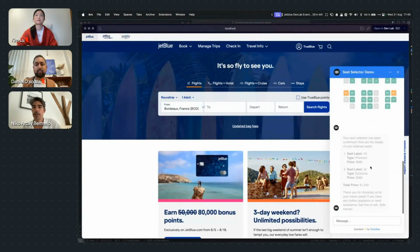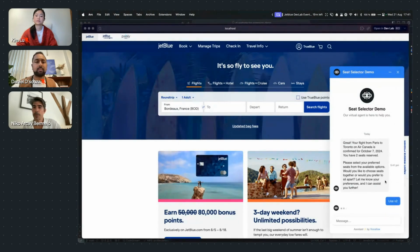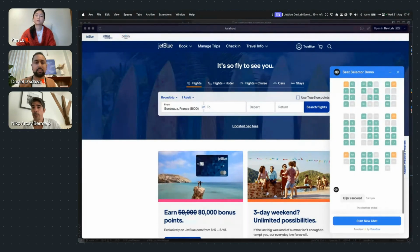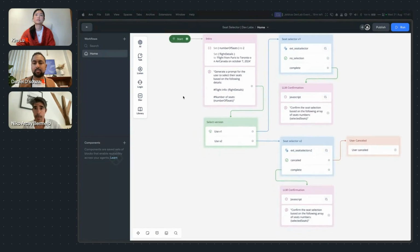If I do this, same thing here, we just have a confirmation with the seat label, but this time we also have a type, a price, even a total. And I can also choose to cancel that, which was not the case with the V1. If the user chooses to cancel, we should be able to also flag that in our flow, which is the case here, user canceled. So let's look at the agent in Voiceflow.